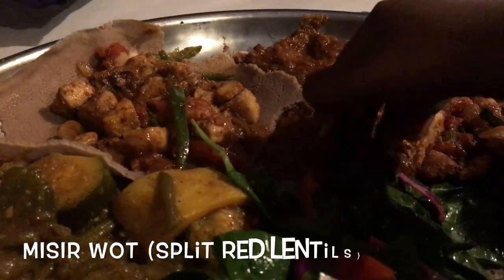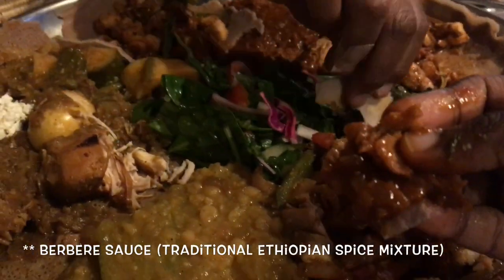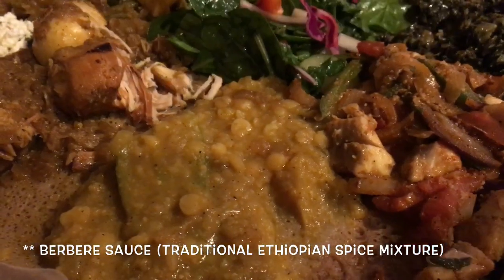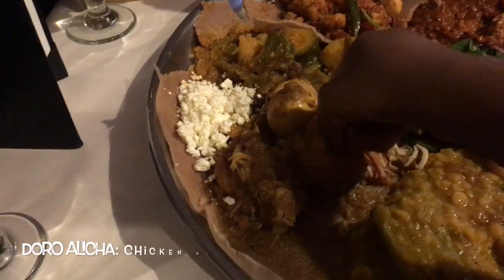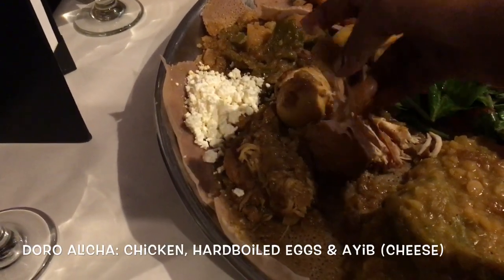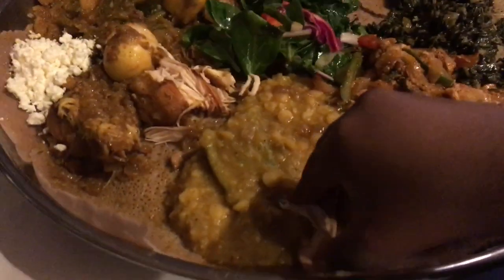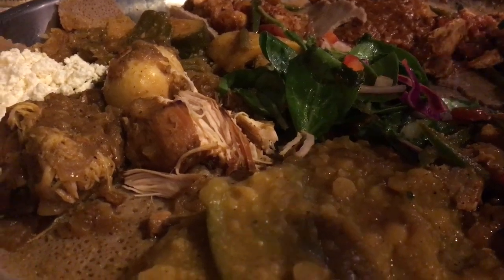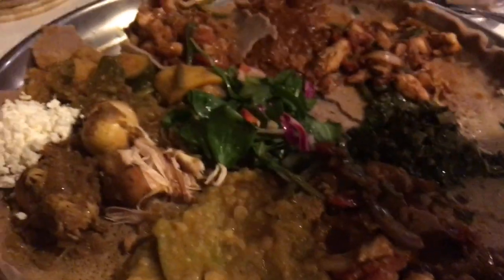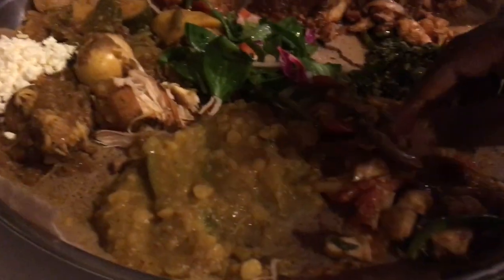Next, I tried the split red lentils, which is cooked in the traditional berbere sauce, which is a traditional Ethiopian spice mixture. Next, I tried doro wat, which is bone-in Amish chicken with hard-boiled eggs and Ethiopian cheese. And you could mix it with any other food on the tray. And yeah, the chicken is very tender. The spices blend well together.